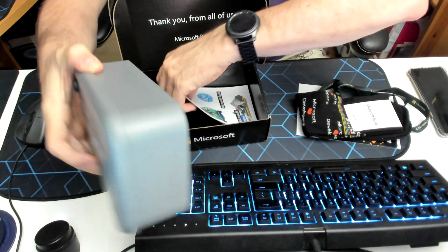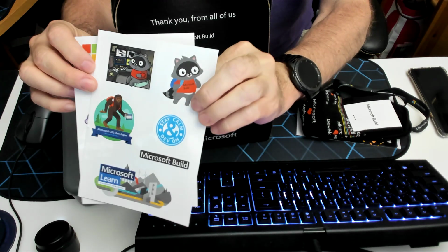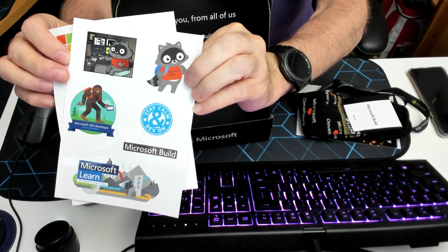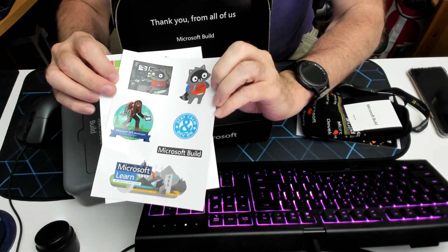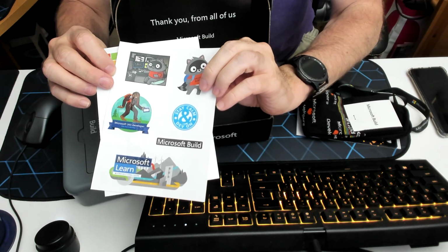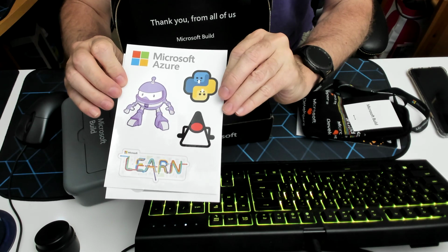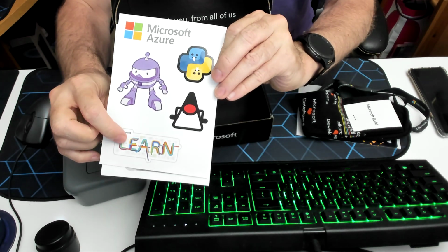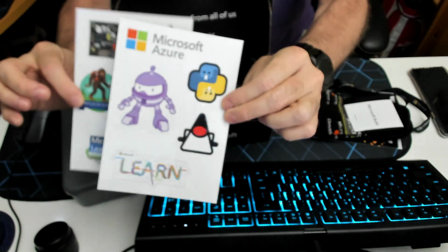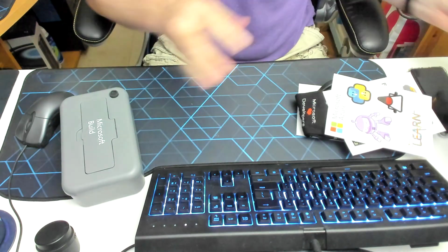There's 2 pages of stickers. On the first one there are 1, 2, 3, 4, 5, 6 stickers of various different things. Let's see. Microsoft 365 Developer, Microsoft Build, Stay Calm and Dev On, Microsoft Build, and Microsoft Learn. And then on this one here, we've got a big Microsoft Azure sticker and a couple other logo stickers and another Microsoft Learn sticker as well. So a couple pages of stickers, again a very popular piece of swag that you find on the show floor when you're walking around the expo. And so the rest of the box is empty, so I'm going to set that aside.